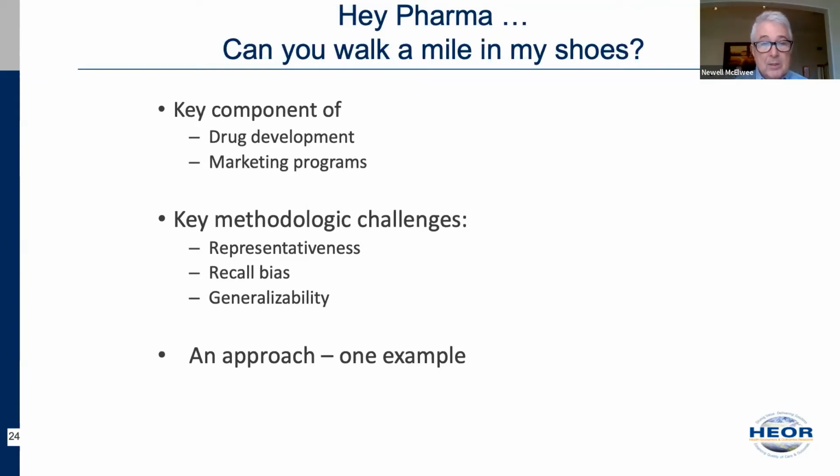So patient experience is now a critical part of drug development programs. Regulatory agencies like the FDA now require patient-focused drug development. And this has implications for everything from really more carefully defining the study endpoints that are relevant to patients, to dosing regimens, to even pill size. And then marketing groups also use patient experience information to develop patient support programs. And HEOR and medical groups use patient experience to supplement what they know from real-world data on healthcare experience.